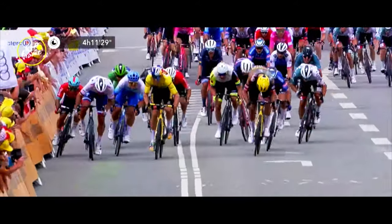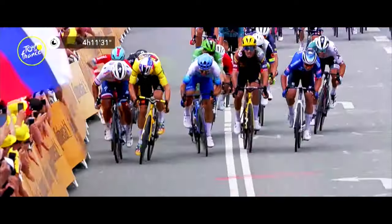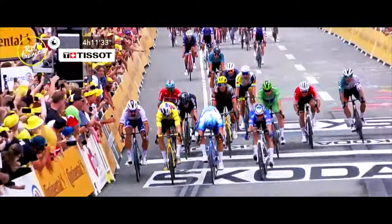To Sagan. Sagan moves. Ewan is looking. He can't get through. Wout van Aert.